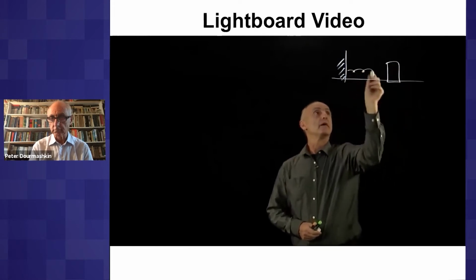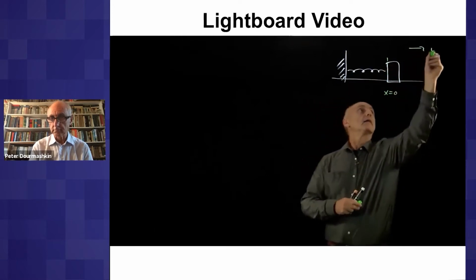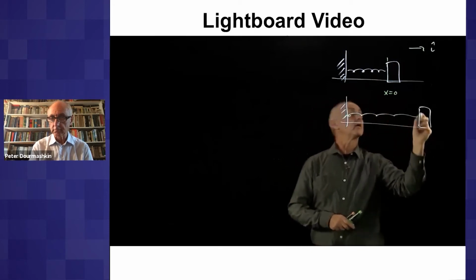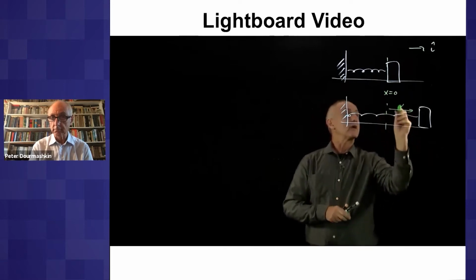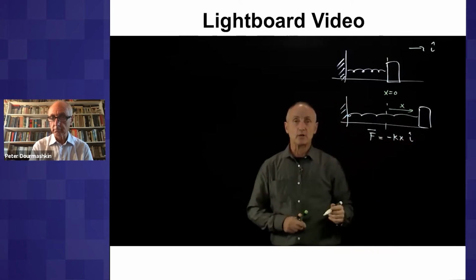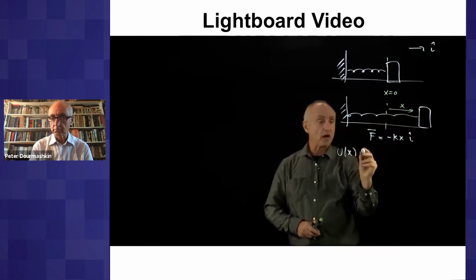Here's a spring. And let's call this our initial state, x equals 0, i hat. And our final state, we chose to be either stretched or compressed. And we define this to be the stretch in this particular case. And we know that the spring force in this coordinate system, F equals minus kx i hat, is always restoring the system back to equilibrium. So whether you stretch it or compress it, the change of potential energy should be a positive quantity.